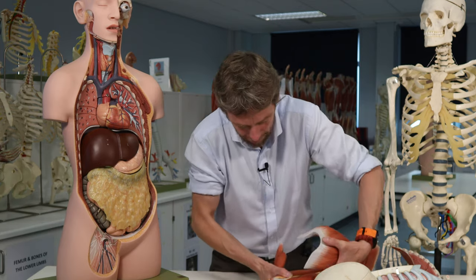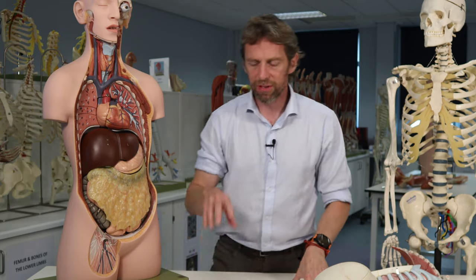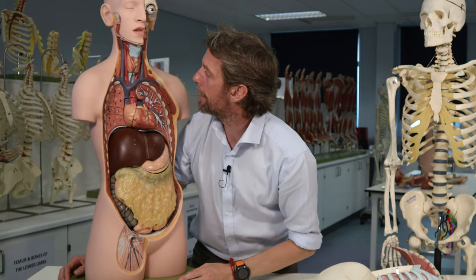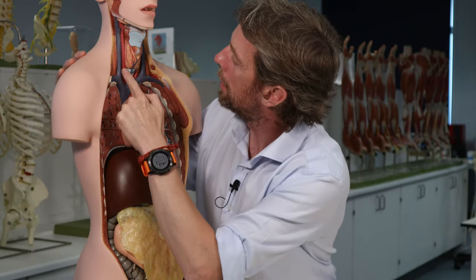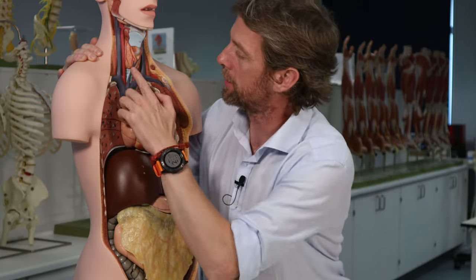All right, let's get rid of this one. Brachiocephalic. We've done the brachio bit. What about the cephalic bit? All right, can you see it? Oop. This is the cephalic bit. This is the common carotid artery.